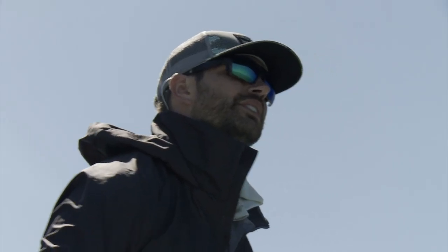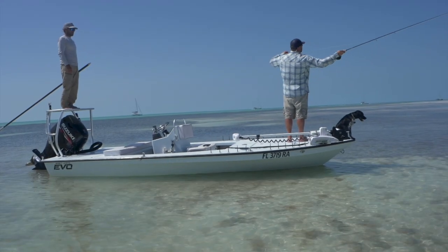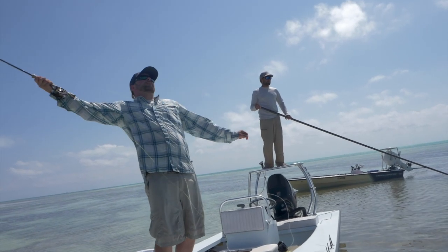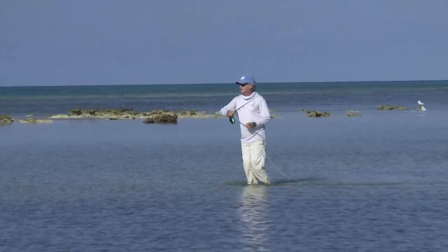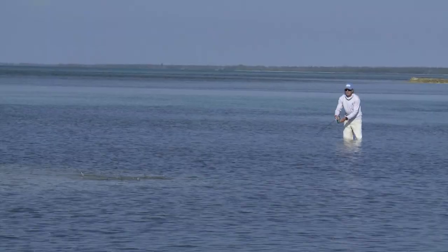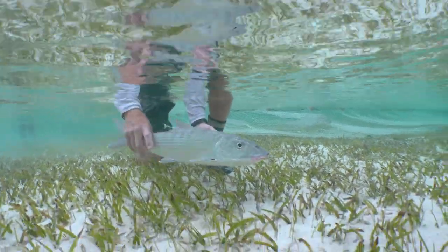Oh, come on, what is that? Is that a fish? Flats fishing is not like dropping a piece of shrimp to the bottom and waiting for the fish to eat it. Flats fishing is a hunt. It's very much a stalking game. It's like hunting, except you get to release the fish when you catch it.